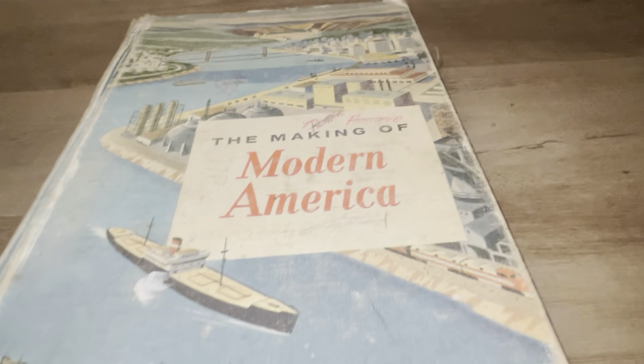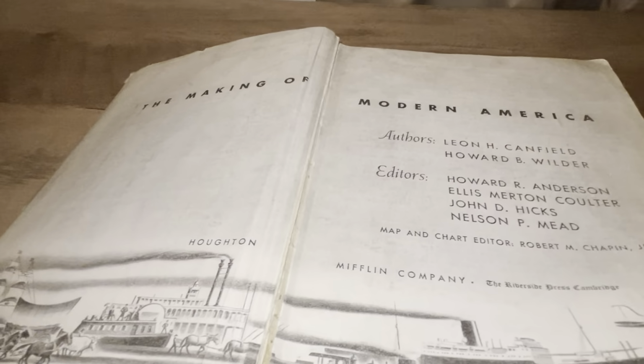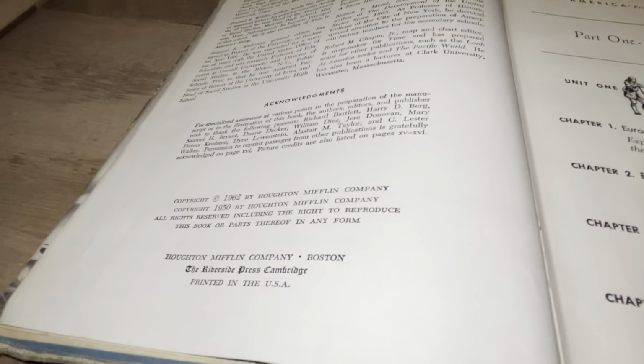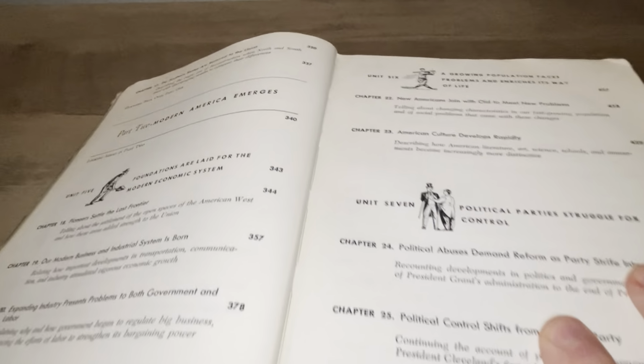history book, American history book that I have that was a school textbook. Here's some checkout dates from the 60s, mid 60s. The Making of Modern America. This version's from 1962. So just slightly over 50 years old.